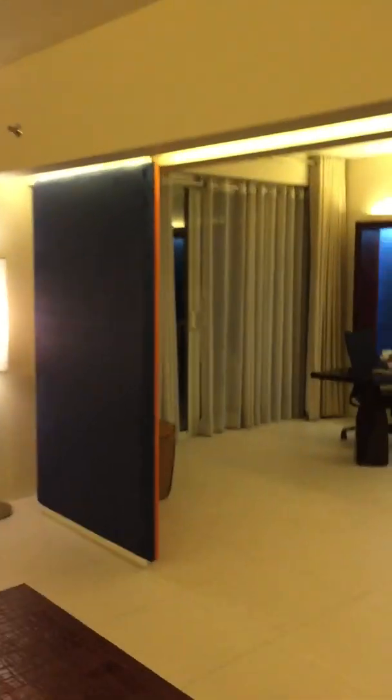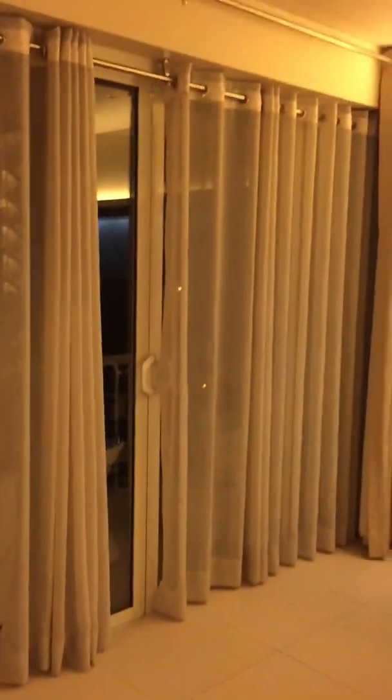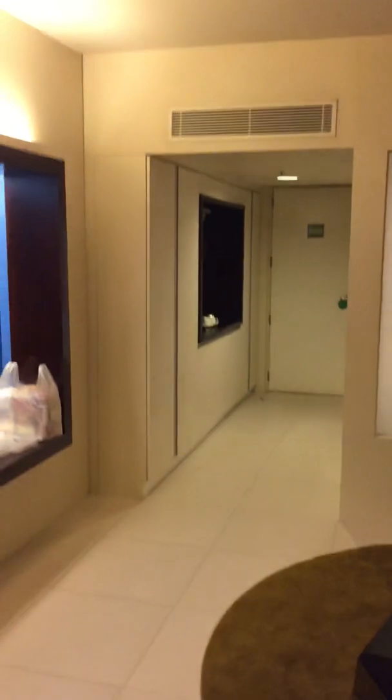Practically, it's like a condominium or a posh apartment you could stay in. Very, very spacious. Giving you once again a quick view of the living room, going towards the hallway where my room is.